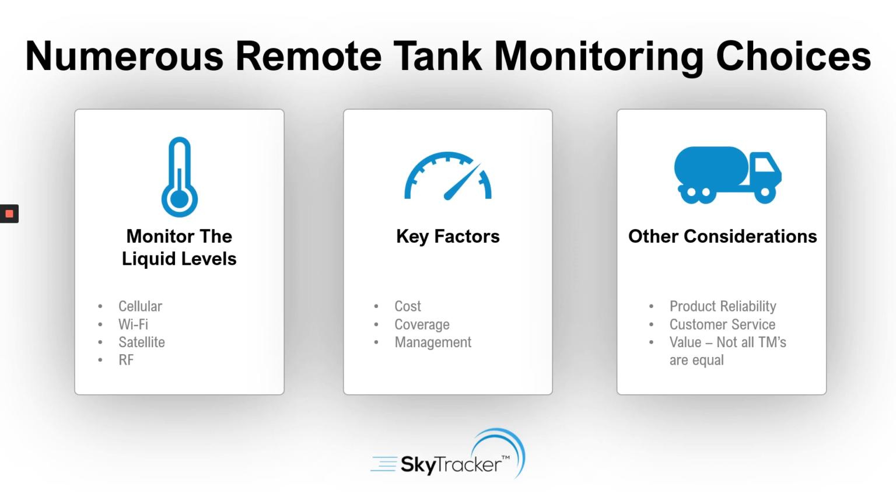The key factors that go into figuring out which kind of tank monitoring choice you want to go with are typically cost. And we would argue that it's more than just your upfront cost. So there are some very, very inexpensive tank monitors on the market, but what is your cost of ownership over a period of time? I think that's really the key metric you want to look at for those. So you may be getting a deal up front, but you may not be over the course of a 5 or 10 year period.